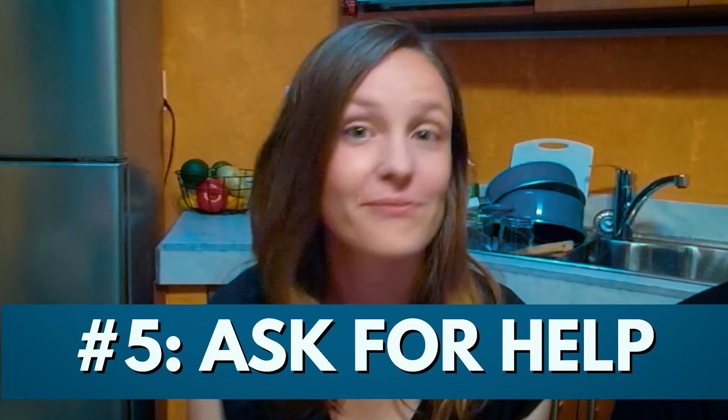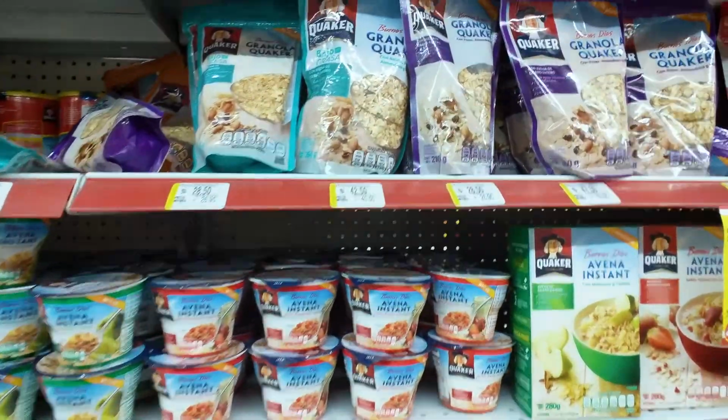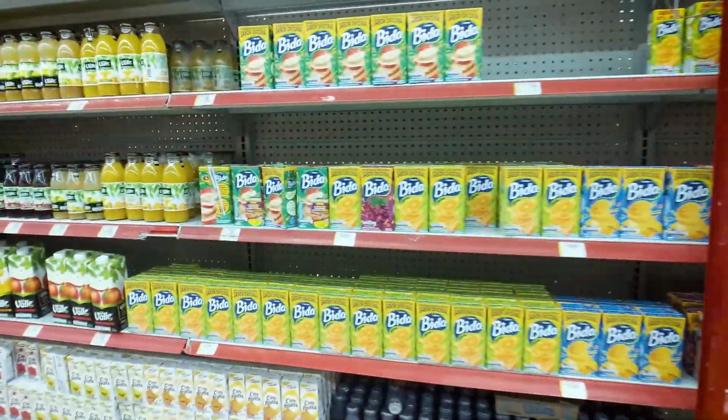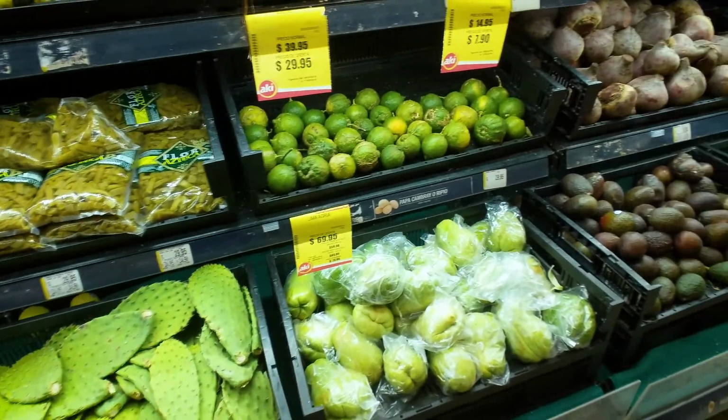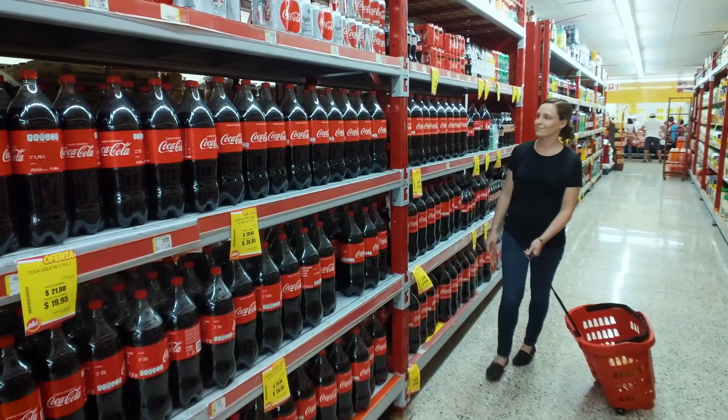Number 5, ask for help. When all else fails and you're confused, try asking for help. We spent way too long looking for salt the other day. We knew the Spanish word and even found the rest of the spices.